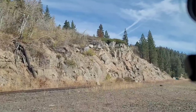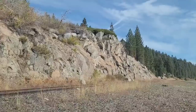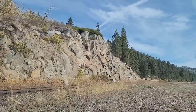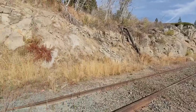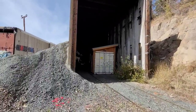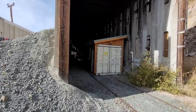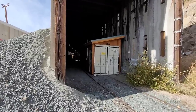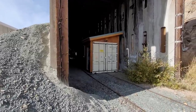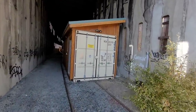Let's briefly stop here and look inside the snow shed. Unless something says otherwise. Alright, probably not the place to be exploring, but we're just going to take a quick peek. This thing right here is an administration building, it says. But they probably don't use it much. Look at all the graffiti in here.